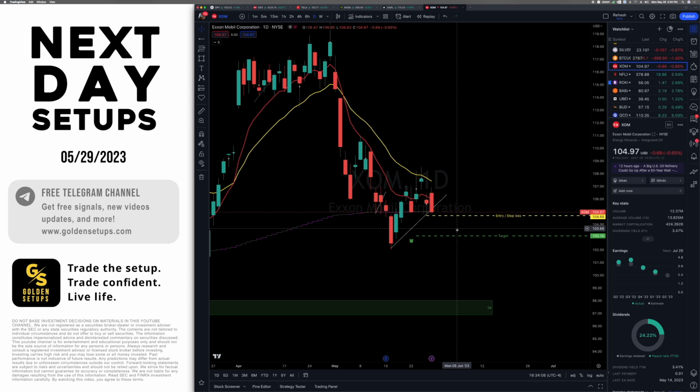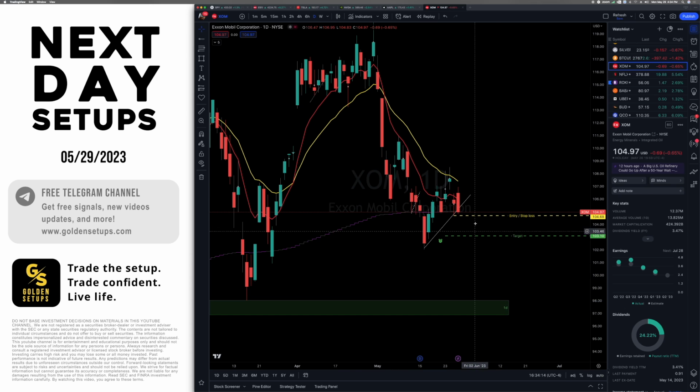Nice entry here for puts or to go short, take profits somewhere around here, 103.08. We do have a demand zone down here, so could we drop all the way down here? I think that's definitely in the realm of possibilities for sure.